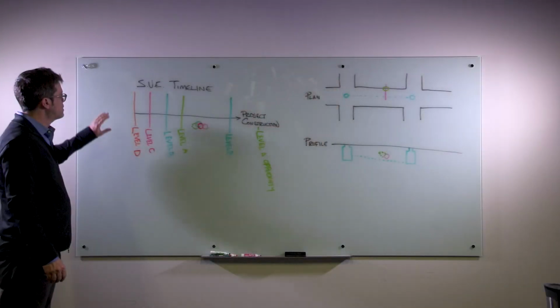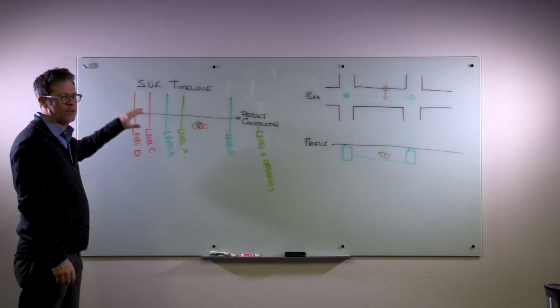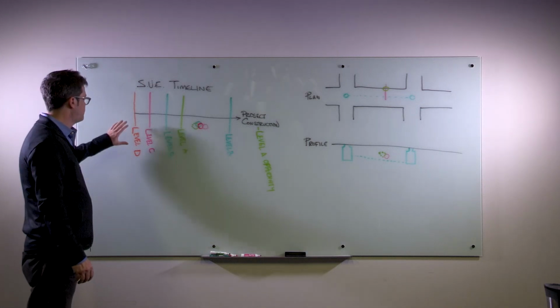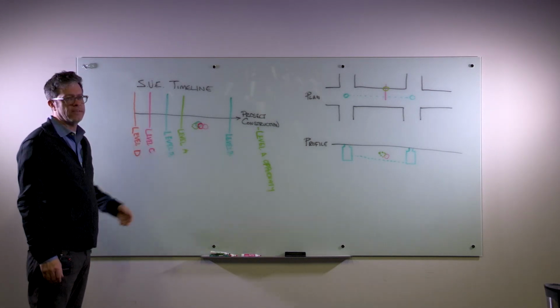We've asked Eric Bergstrom, Senior Vice President of HBK Engineering, to expand on the subsurface utility engineering process. If we look at the subsurface utility engineering timeline as it relates to finding a utility in a given project, we have 4 different levels that could happen in time.